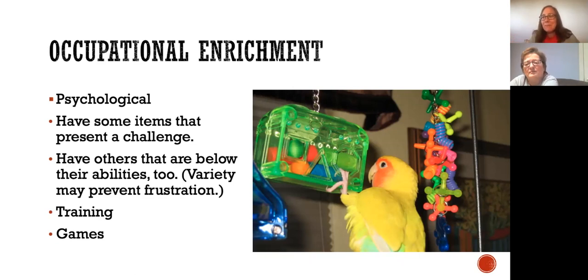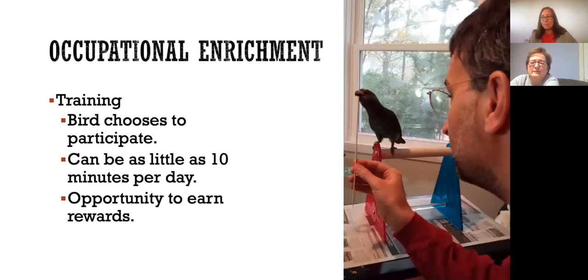What games do you play with your birds? Peekaboo is a great game to play with them. Who else plays peekaboo? Let's see a show of hands on that. Excellent. Fantastic. Lots of peekaboo players. As long as you don't startle them. Yeah, peekaboo is great.